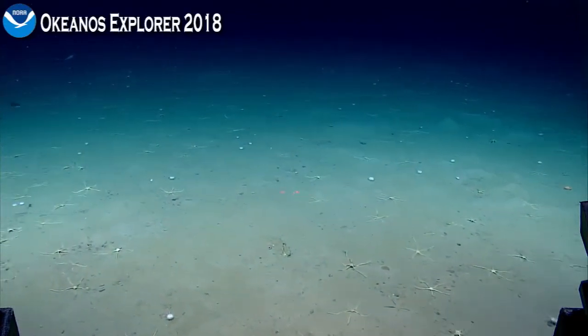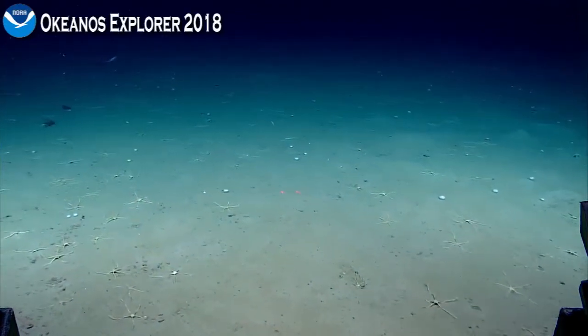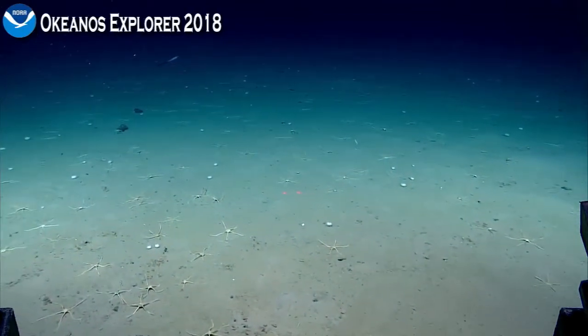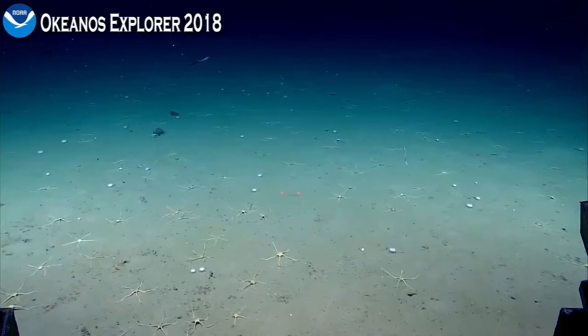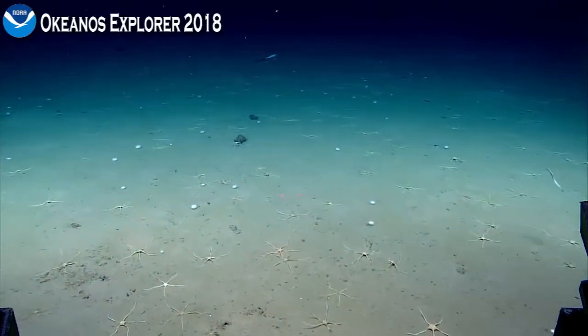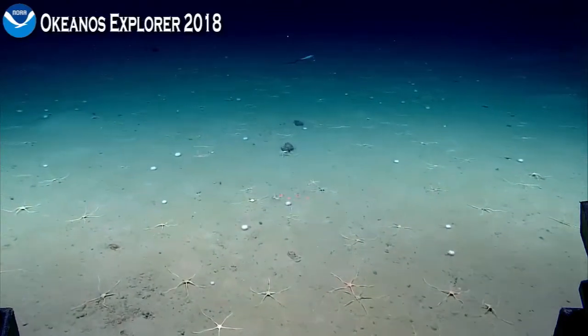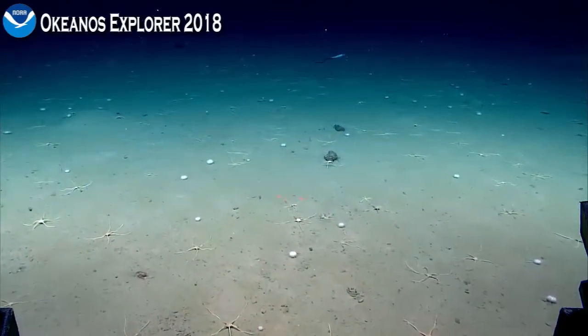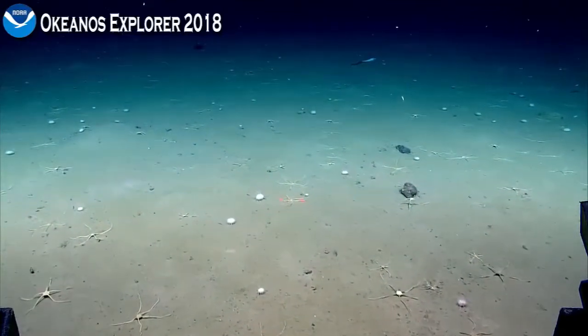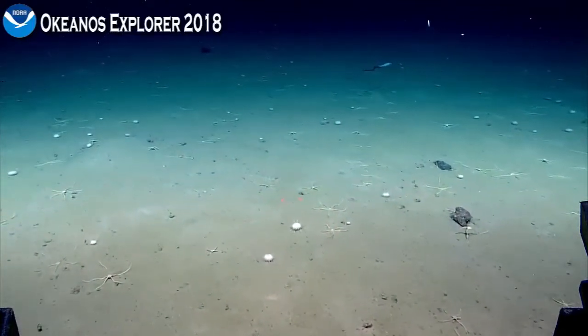This track line, we are basically heading west, start to finish, but with a couple dog legs southward. If we start climbing the wall and encounter a good rocky ledge, then we'll follow that laterally to look at the geology and the biota living on it. That's our hope. Get the fish ahead on the right.